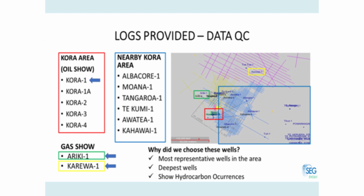On the right side, we see the area of the wells. Why did we choose these wells? Because they are the most representative wells in the area. The deepest wells show hydrocarbon occurrences.